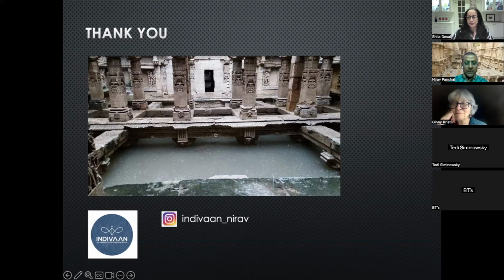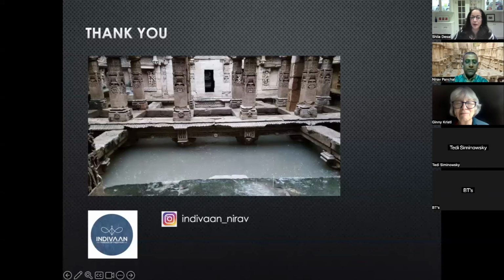Just a minute, let me read and understand. Which one is the question? How was the stepwell constructed? No, what was the question? Shall I repeat? The question by Sherry says, how do the people who look after this stepwell prevent it from filling up during the monsoon? Yeah, that's a good question.